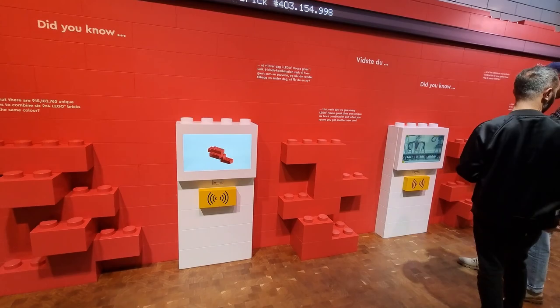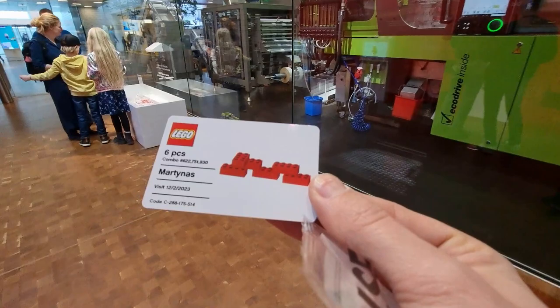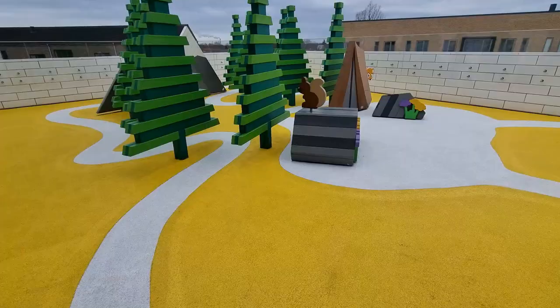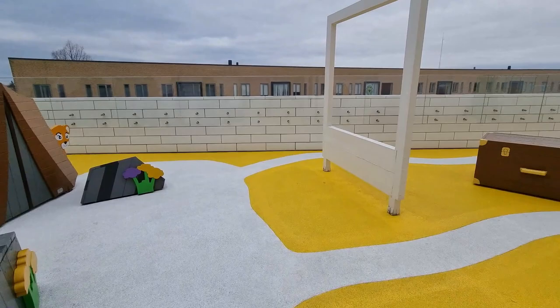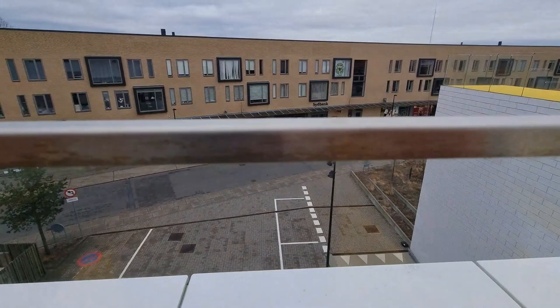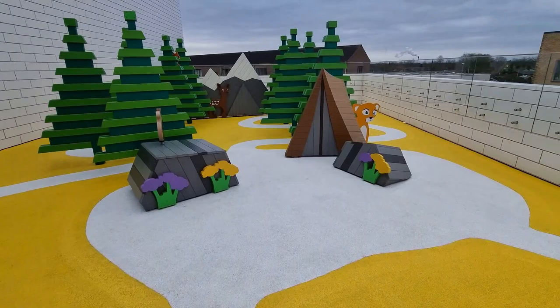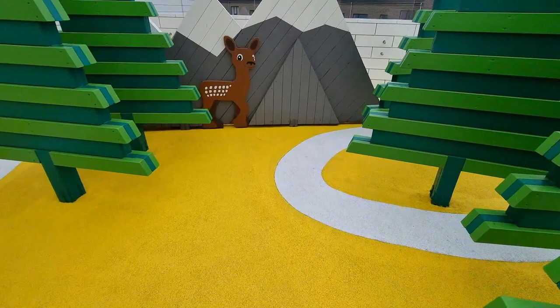Oh, see? This is my combination. I just came outside. Do you see what we got in here? The city. Good place for kids to come and play. Very nice. Very nice place. Oh. Oops.